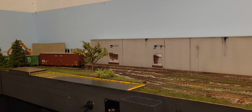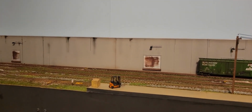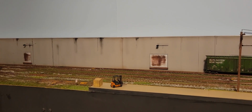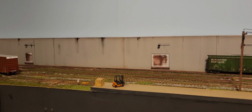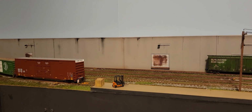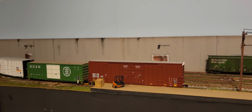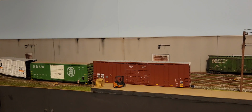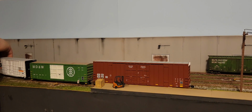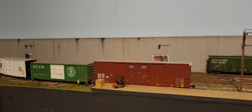Go ahead, bring in our loaded box car. And that box car is going into spot 4, which is the first spot right where that forklift is. Alright, got a minor technical difficulty with our gondola, has derailed. We're just going to pretend that didn't happen.